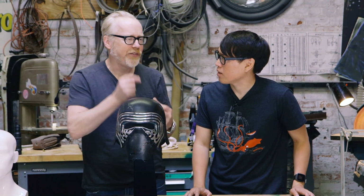Right, and now there are a bunch of Kylo Ren helmets being made. You can buy the fascia masks that are sold with the really inexpensive kids' costumes. The one you saw in my shop is called the Black Series. It's a voice-changing helmet that's a full helmet. It separates into two halves and has a voice changer built in. And also, Anovos is going to come out with a Kylo Ren helmet later on this year. I'm very excited about that.